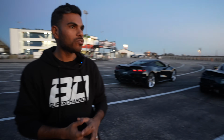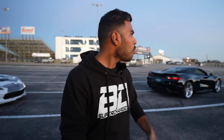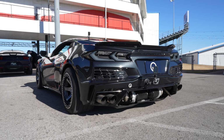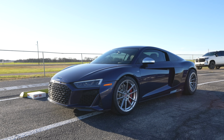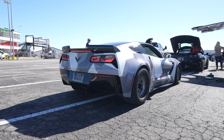We have another Boost District family track day. We took 5 cars to the track at Texas Motorplex, as we always have been doing, and a very busy day that we had today. We took the prototype supercharger shop C8 out. We took out the ERAY and brought it out, and we brought the GM ERAY. We brought our shop Audi R8. Nobody knows about that car yet, but you guys know it's here. And then we took Jamie's C7 Z06.